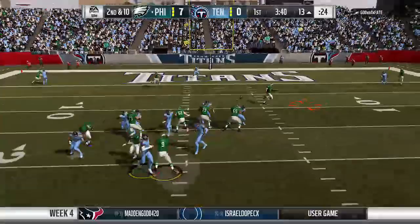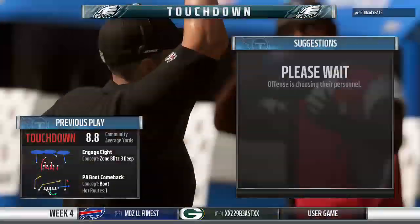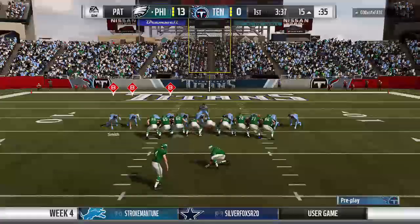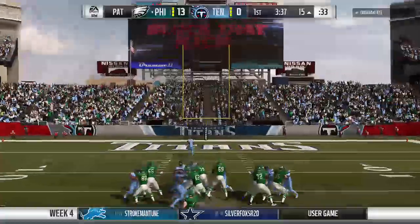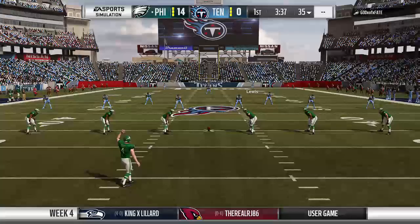On play action, they'll throw. And he finds his tight end. It's Ertz. And he is into the end zone. Touchdown, Philadelphia. Zach Ertz, his first touchdown on the year. And the Eagles add 6 to their lead. Elliott Good with a PAT. And that'll make the score 14-0.